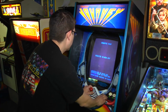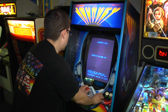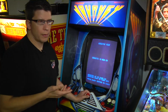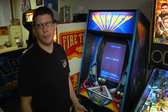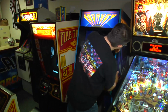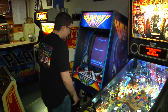Let's see. Joystick up to turn it off. Okay, all right. Nice. That's actually the cassette playing in the back of the machine. Very nice. And if you can see the artwork on the side, it's kind of based off the Frontiers album. Love it.